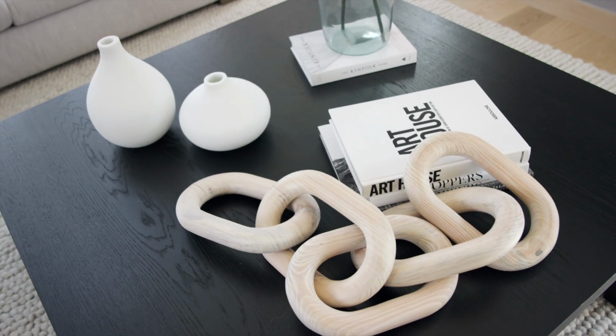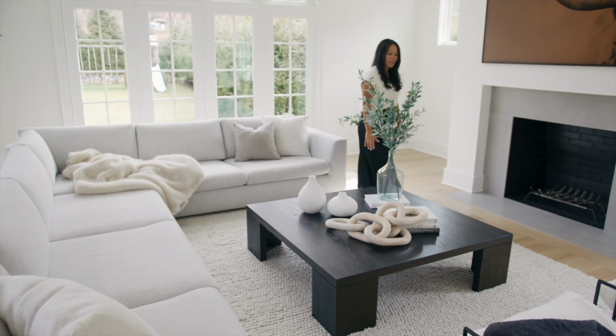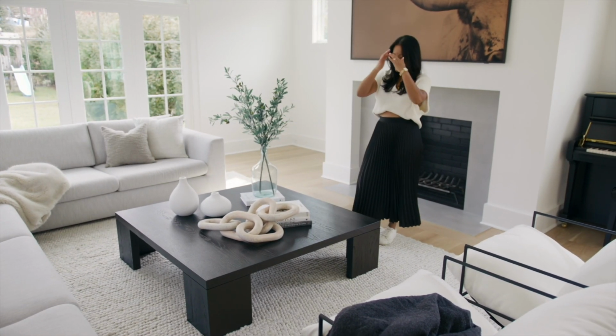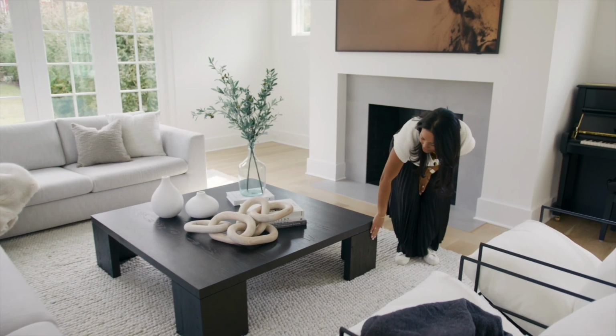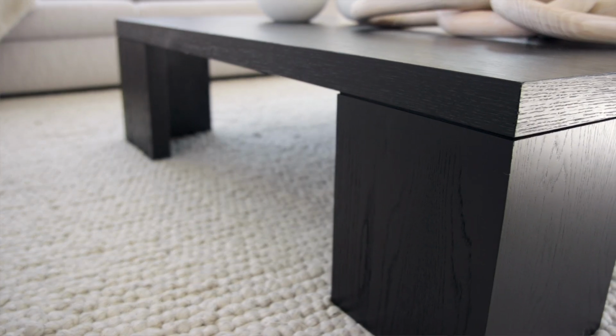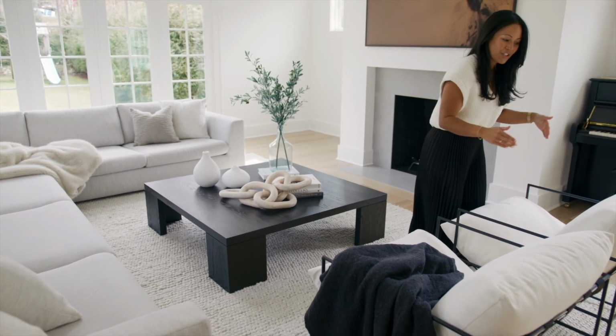We made this custom coffee table for our clients in this black oak, and I love how large it is for scale. It's 60 by 60. But what I love more are these chunky corners and how the wood grain shows through the color of the wood. We also brought black in, if you can notice, in the back of this chair.